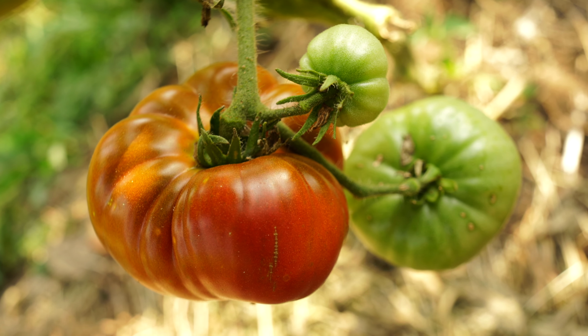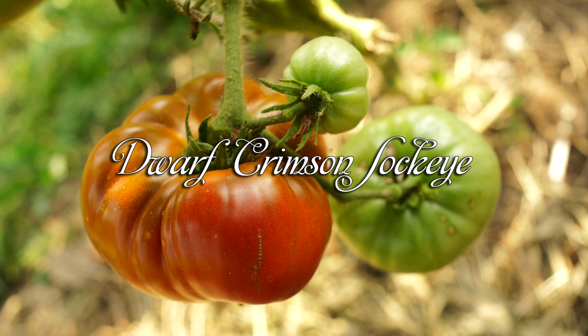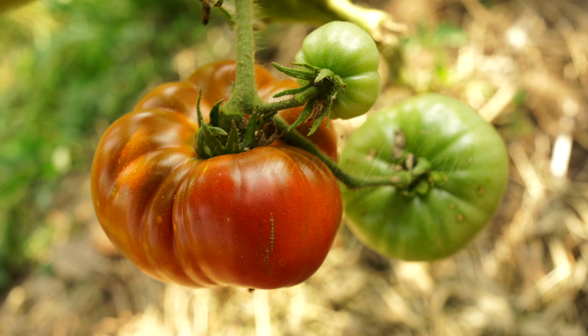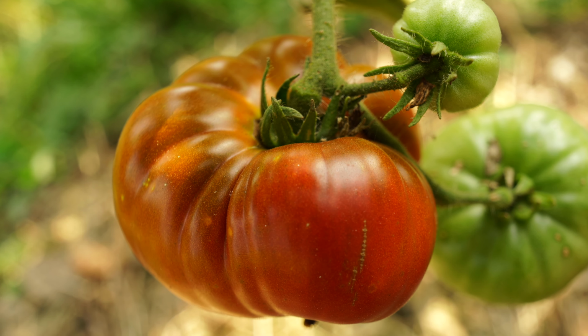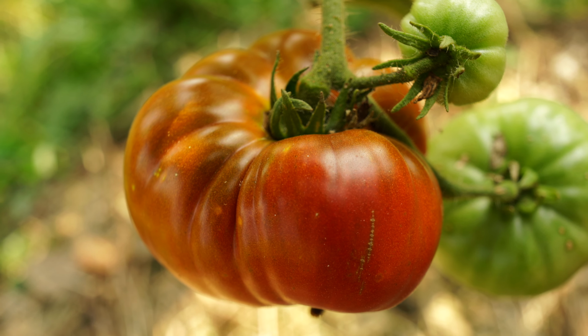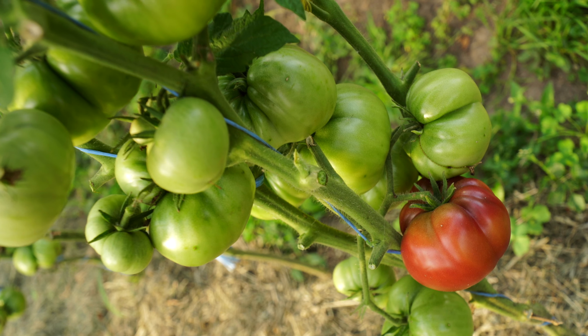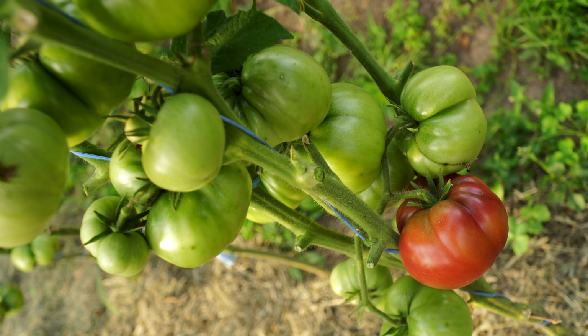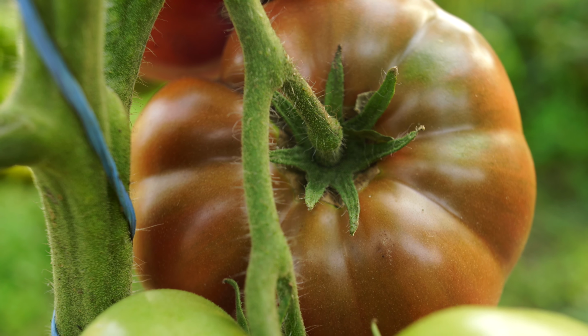The next tomato in this review is Dwarf Crimson Sockeye, originated from a cross made by Patrina Noski-Small between 2 delicious varieties, Dwarf Rosella Purple and Pink Berkeley Tie-Dye. This small plant is about 3 feet 4 inches or 1 meter tall and produces ribbed, flat round, dark chocolate red fruits that are fairly abundant and look pretty.